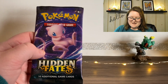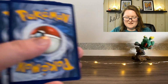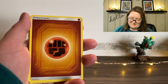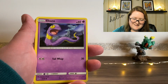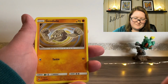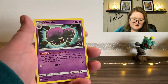Ready for the last pack of the day? Because I know I am. It has this adorable Mew on the front. And honestly, it would be quite awesome to actually get a Mew from this pack. From any pack, really. But we've got a Fighting Energy to start. Koga's Trap. Lieutenant Surge's Strategy. Chansey. Ekans. Cubone. Magikarp, Geodude, Clefairy, a holographic Cubone, and last but not least, is a Weezing.